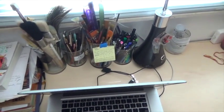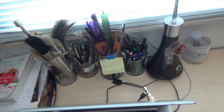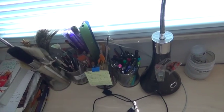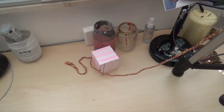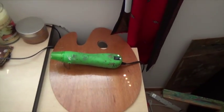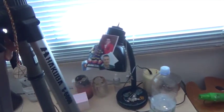Here I have a bunch of jars with all of my paintbrushes and pencils and pens and, you know, weird random stuff. My rulers, all of that kind of stuff. Everything that I just need to grab constantly. Also my glue sits here. My paint water jars, my spray bottle, a candle because I light a candle pretty much every time I come in here. Some lotion. My palette and my heat gun. And then my tripod actually usually sits right there and focuses down on my desk.